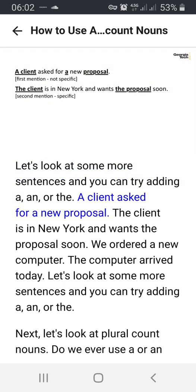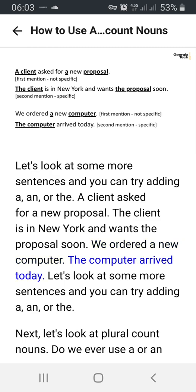A client asked for a new proposal. The client is in New York and wants the proposal soon. We ordered a new computer. The computer arrived today.